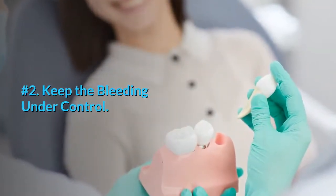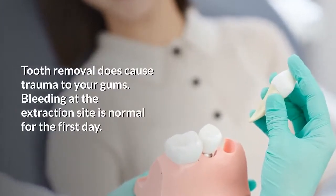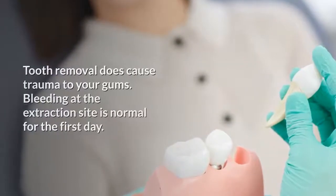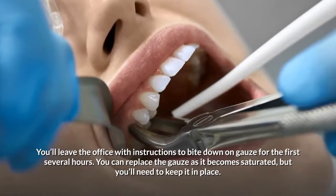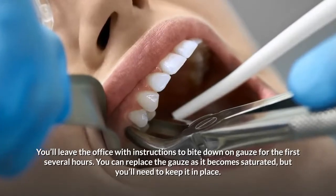Number 2. Keep the bleeding under control. Tooth removal does cause trauma to your gums. Bleeding at the extraction site is normal for the first day. You'll leave the office with instructions to bite down on gauze for the first several hours. You can replace the gauze as it becomes saturated, but you'll need to keep it in place.